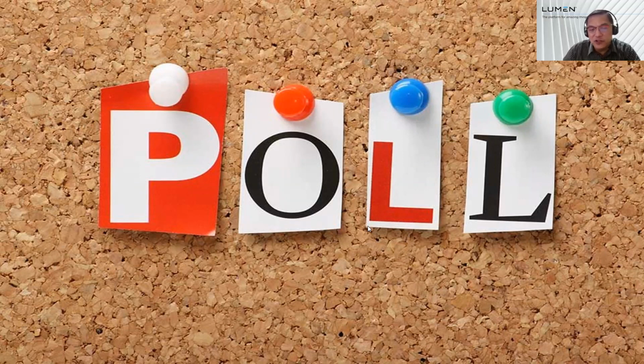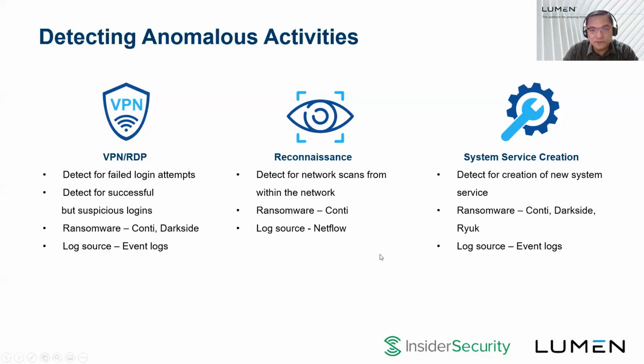So if we know that these are blind spots, how do we actually put in the right or necessary controls to monitor and be able to detect that? Maybe Kim Seong, you want to share more about that? Yep. Okay. So I'm going to share about the silver lining, the good news. Signals are out there. We can actually monitor for the signals to detect the presence of triple extortion or double extortion ransomware.